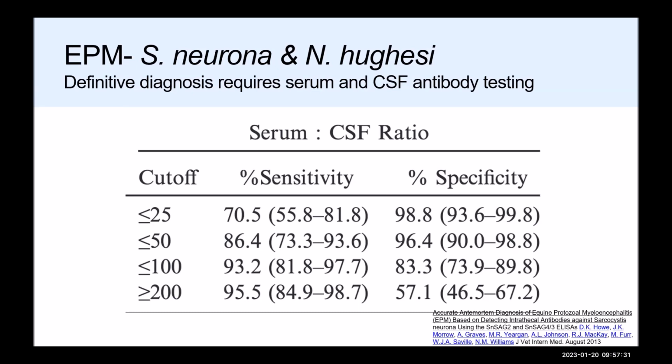Now, I will say if we're too rigid about these cutoff values, we might potentially miss a few horses. And so we generally use a cutoff of 100. The sensitivity is good at 93%. Specificity is really pretty good at 83%. Having said that, there is going to be a case here and there that might actually have EPM that doesn't meet this criteria for the cutoff.